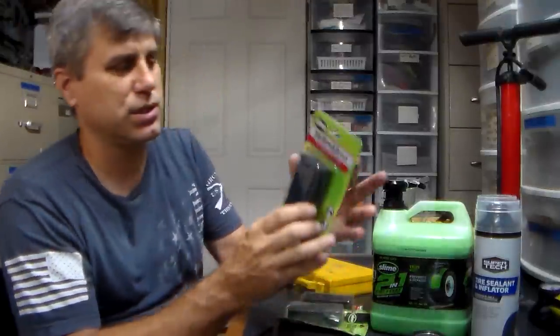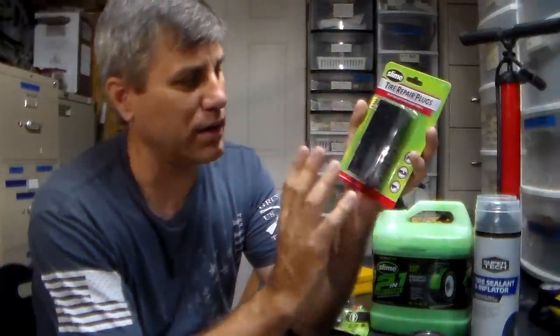So you might have a nail in it. Normally you would take the nail out and you would put a plug kit in it. This is a tire repair plug. You can buy them at Walmart, Amazon, everywhere. Every auto store has them.